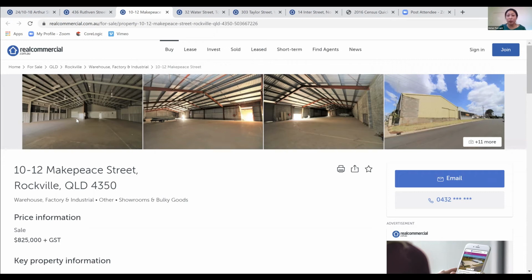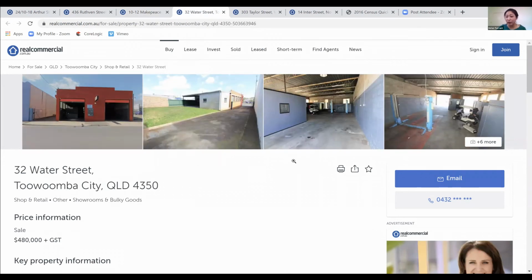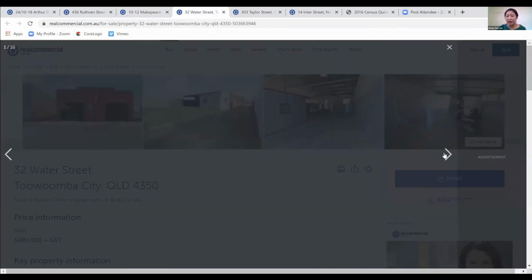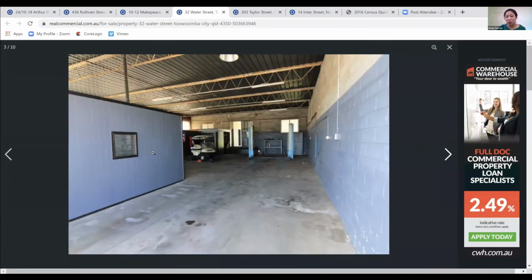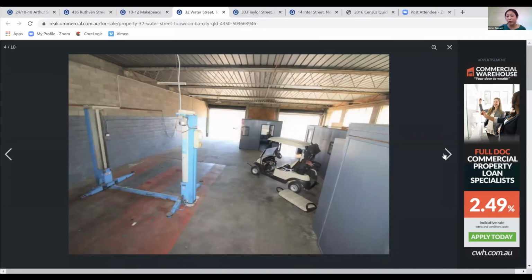Some other options on the smaller properties. I quite like this property. It seems really, really neat and tidy. And it seems to used to be a mechanic's workshop. It's got a back area. This got a hoist in it. Look, this probably needs a good refurbishment.